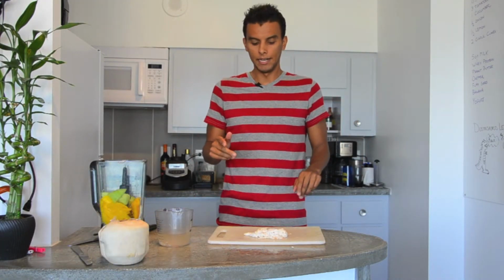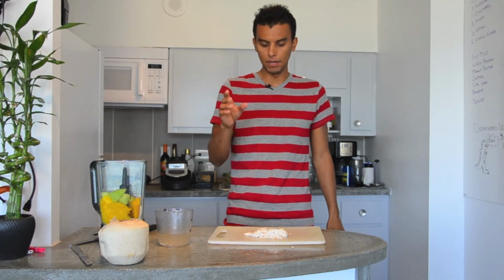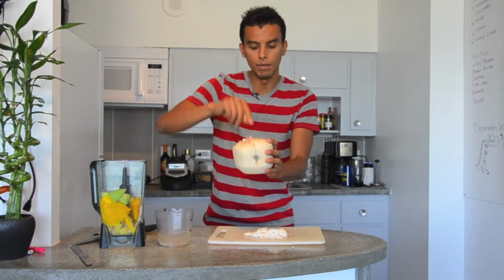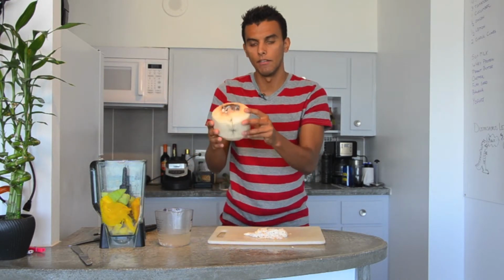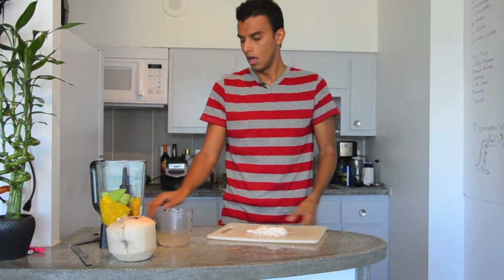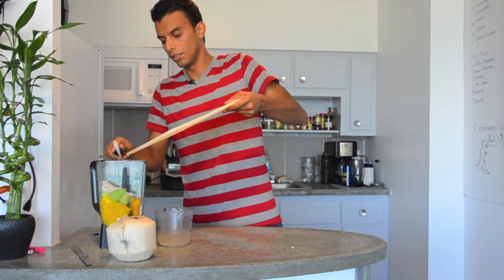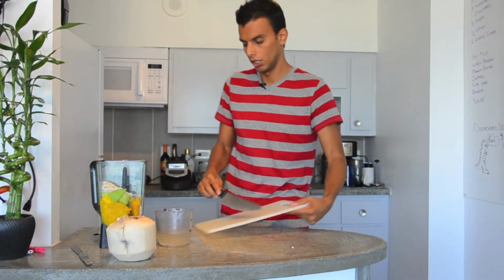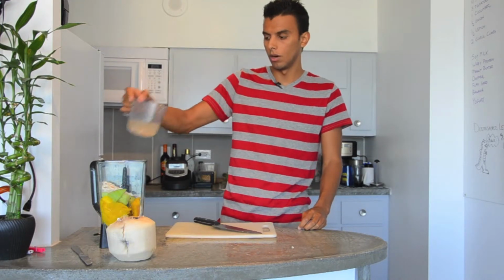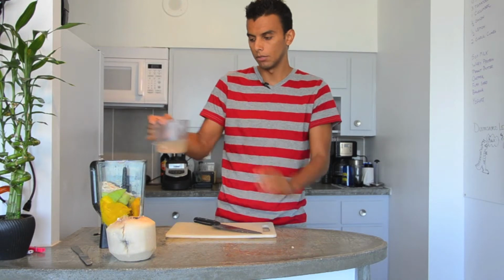Okay, and we're back. That was a little more difficult than I had planned. But basically, took the butter knife and just scraped out all the meat from the coconut, without having to open it completely. This is all the meat that we got from there, so I'm just gonna go ahead and throw this in the blender now. And that is just fresh coconut. And for our liquid, we're gonna go ahead and just use the coconut water that we got. Now you can strain this, but I'm just gonna go ahead and throw it in.